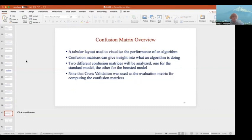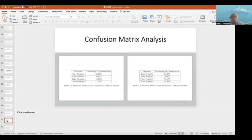we did better. So we looked at a confusion matrix overview to get some insight into what the algorithm was doing. We looked at two confusion matrices, one for the standard model, one for the boosted model. And we used cross-validation as the evaluation metric for computing the confusion matrices. And we looked at this. What we can see is what the true negatives and false negatives and positives are for each of the cases. And what we can see is that the boosted algorithm, as expected, is doing better.